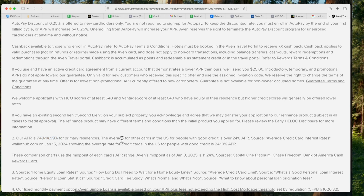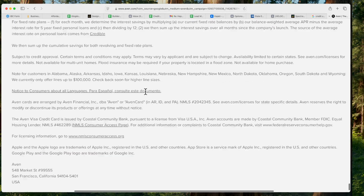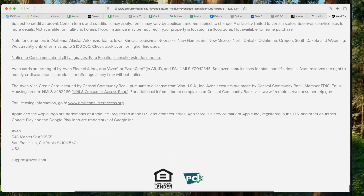Boom, primary residence. Now, in all honesty, Avon is pretty much a better credit card. It says average credit cards are like 24%, and you get a credit card with us that's way cheaper. No doubt, don't argue that, but this is not a properly structured home equity line of credit. You don't want to use it. So that's an example of understanding how to qualify these things, what we're looking at, and what we need inside of this tool to effectively use this strategy and get great results.